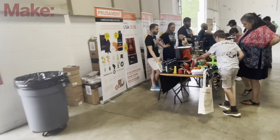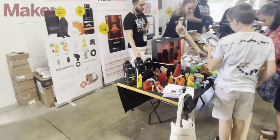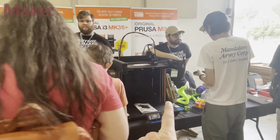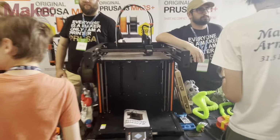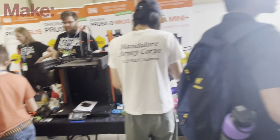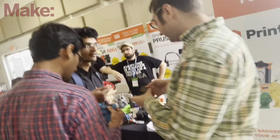We're gonna loop around here to Prusa. So we have the SL1, we have the Mark IV, and of course the Prusa XL on display here, doing a print. And that's it. So that's the quick 5-minute tour of Midwest RepRap Fest in Goshen, Indiana.